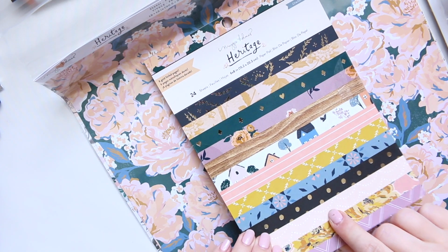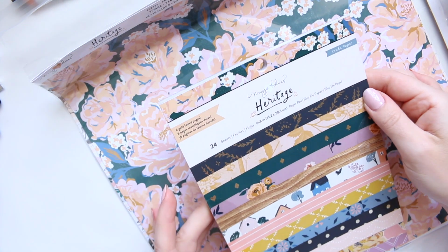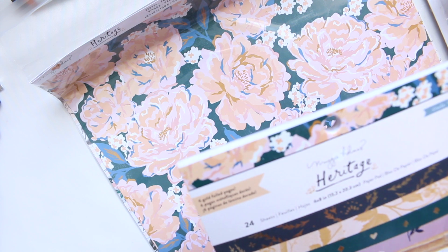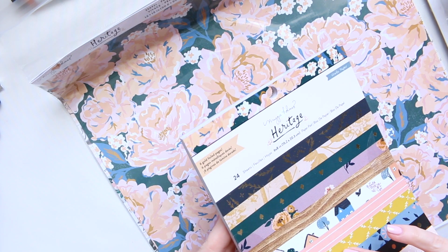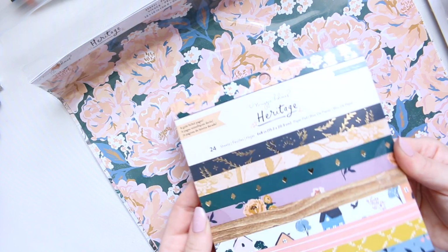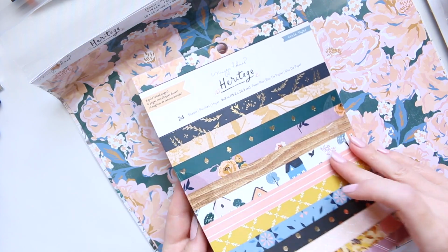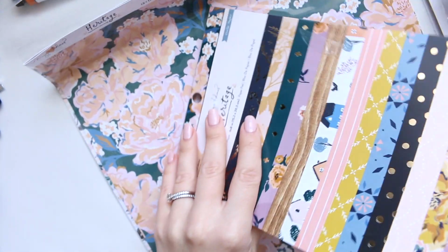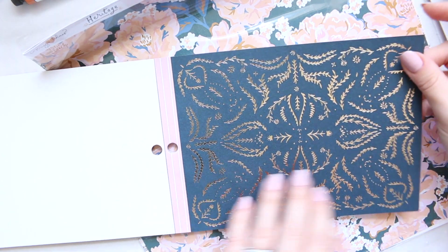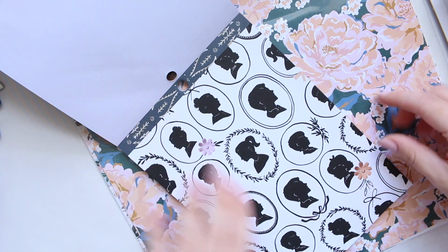So this is black, and this is like dark gray kind of color, and let's see, and this is sort of like a Prussian green type of color with gold foiling on there, so really nice. And I'm going to give you a little flip through. I think I will get the 12 by 12 paper pad as well, but like I said, I'll wait for it this time because at the moment it's a little bit expensive.